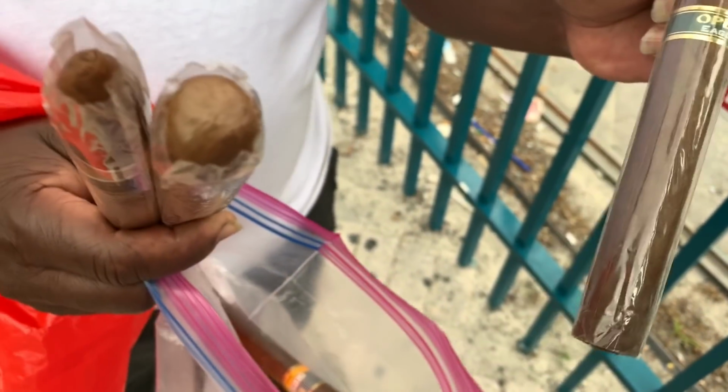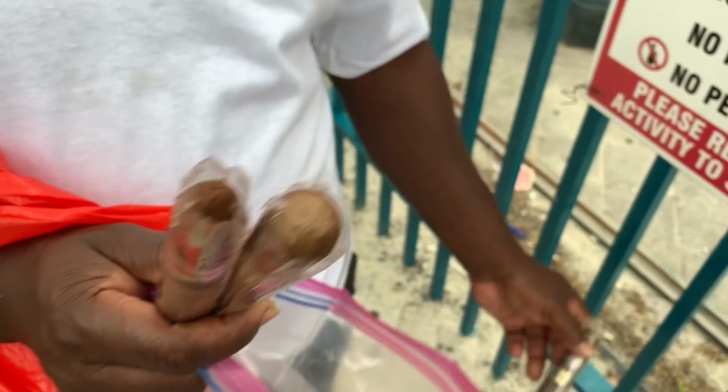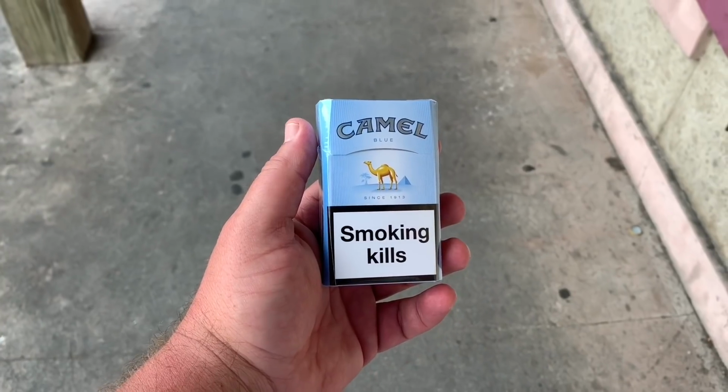Am I gonna get arrested getting back on the boat with this? No, you can take them on the boat, sir. Are you sure? You can't walk around with beers though. I'll have a cigarette from time to time.